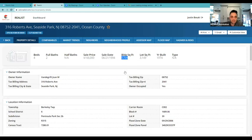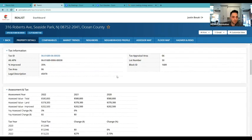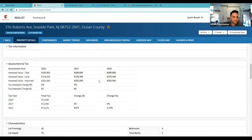Critical thing here, building square footage. So guys, when you're looking at building square footage, when you're formulating a CMA, usually the rule of thumb I have is you want to go 10% under, 10% over. So that gets you like 1,500 to 2,000 square feet. And that'll hopefully get you a nice average when you do the final CMA report to get you a good price per square footage.